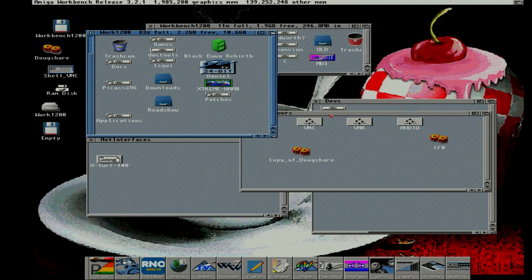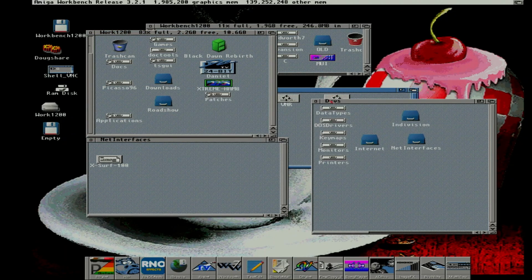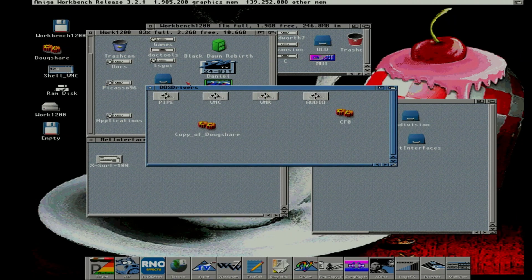Now, what's next is you have to actually create the share. Let me show you how to do that. An easy way is to go into your DOS drivers folder. Find any one of these DOS drivers here. It doesn't matter which one. Make a copy of it. I've already made a copy here that's actually mostly filled out.